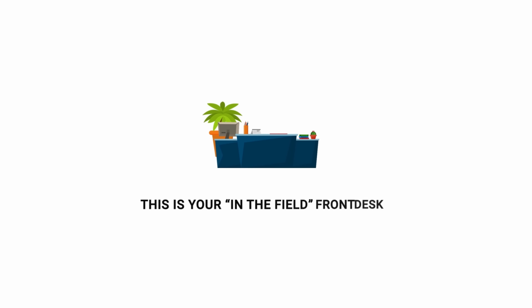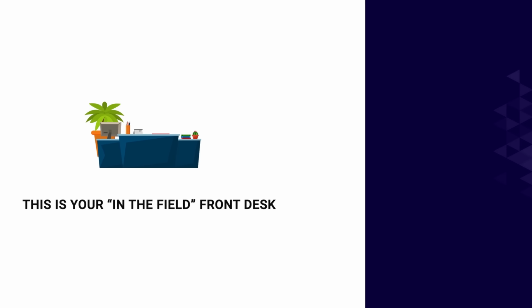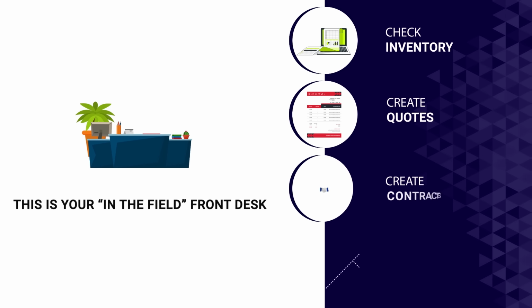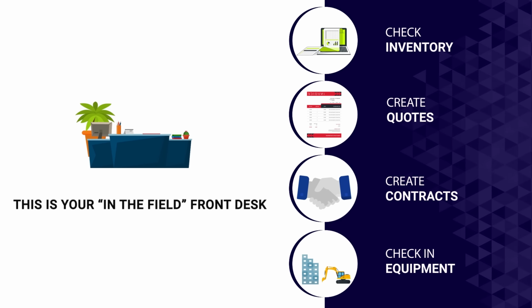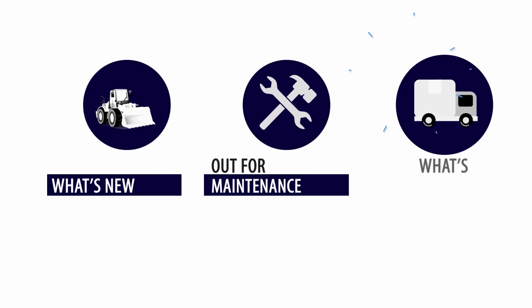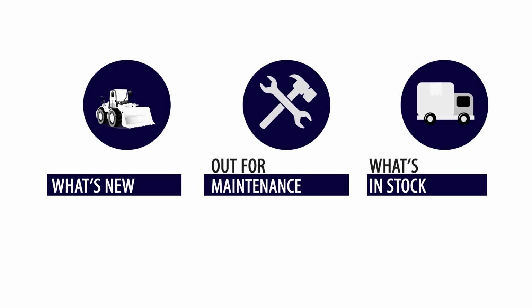Mobile Link. This is your in-the-field front desk. Empower your field, yard, and counter staff with the ability to check inventory, create quotes, create contracts, or check in equipment in the field. With our app and instant image capture feature, you can stay on top of what's new, what's out for maintenance, and what's in stock.